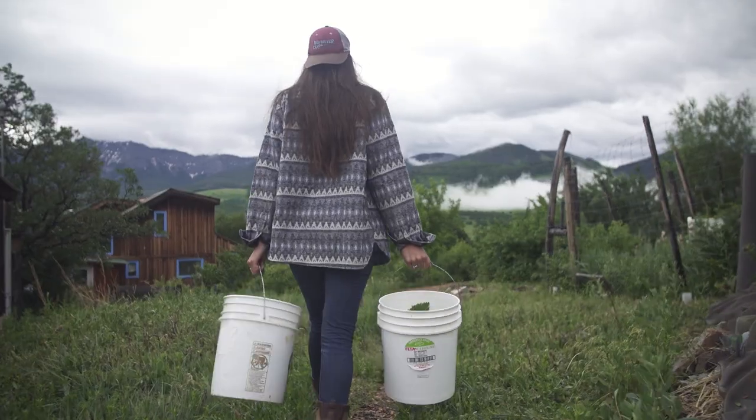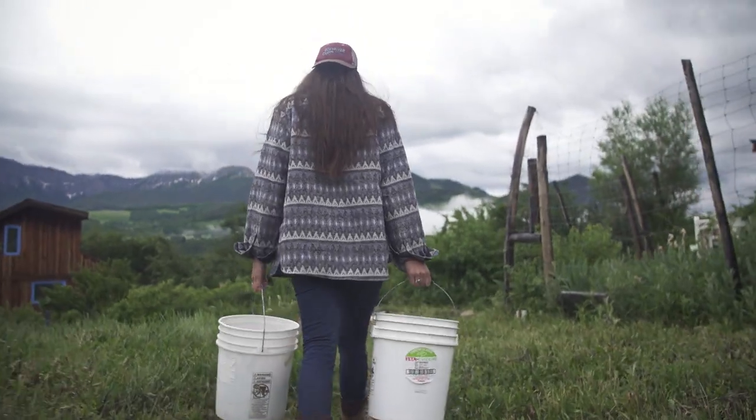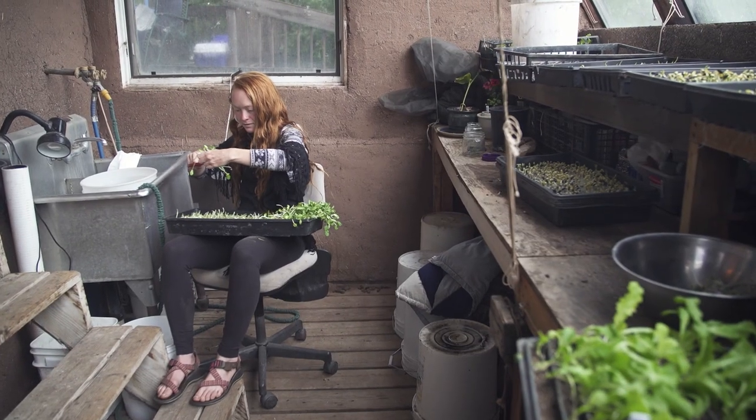So this is the 21st year with farm interns. We call it the Tomten tribe now. We've had well over 100 come through Tomten Farm. So we have 100 Tomtens out there.